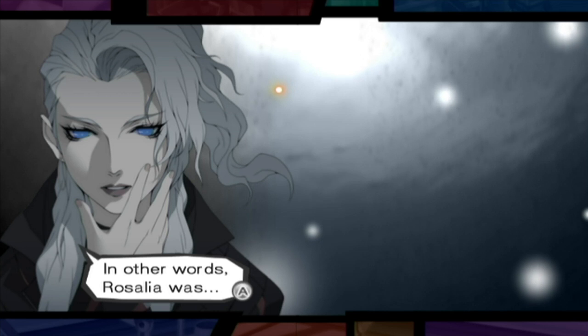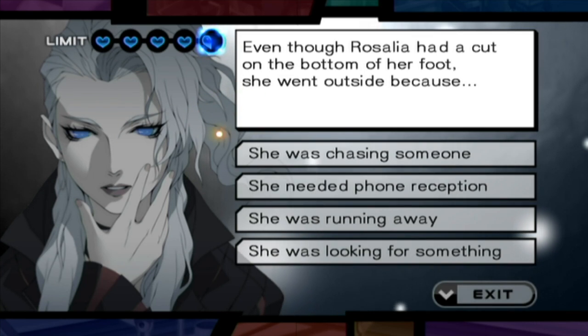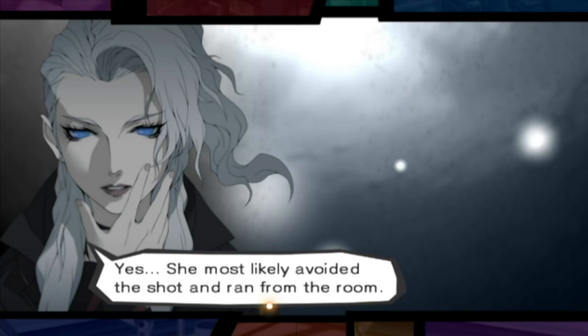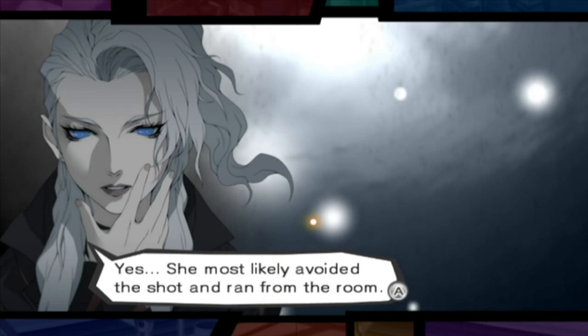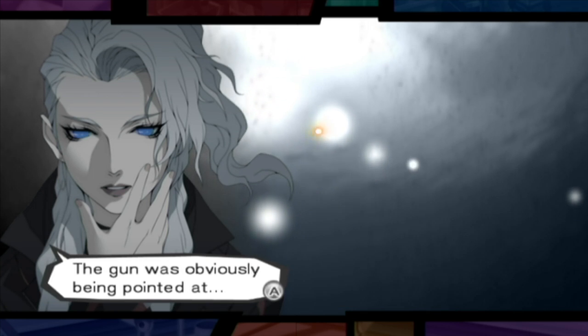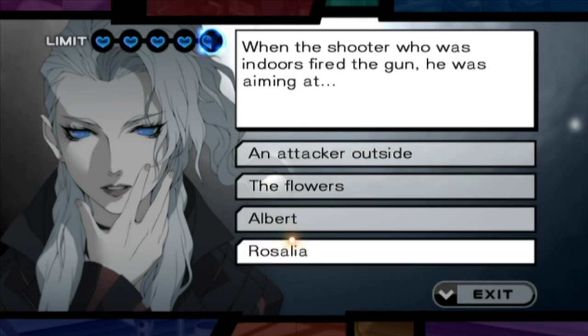In other words, Rosalia was... She was running away. Yes. She most likely avoided the shot and ran from the room. The gun was obviously being pointed at... Rosalia.